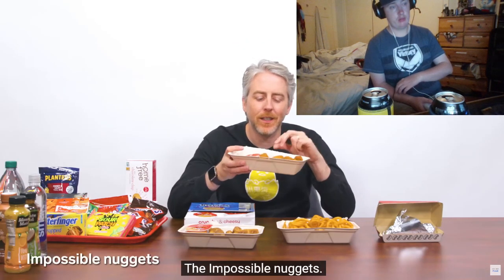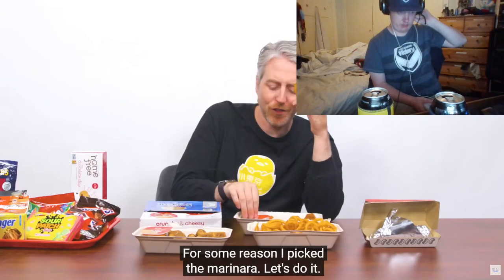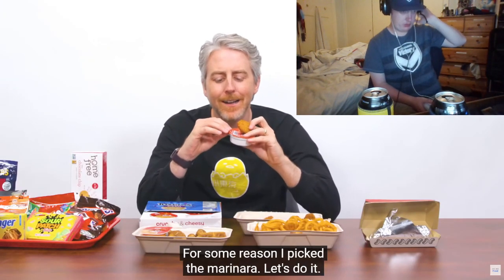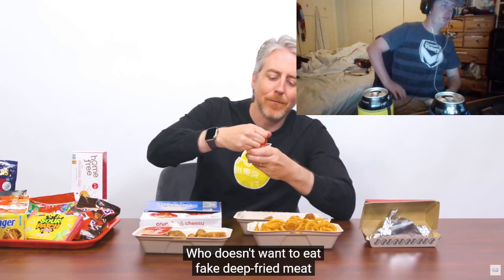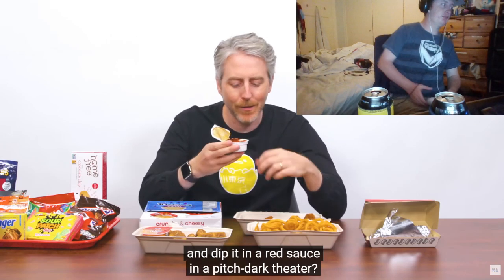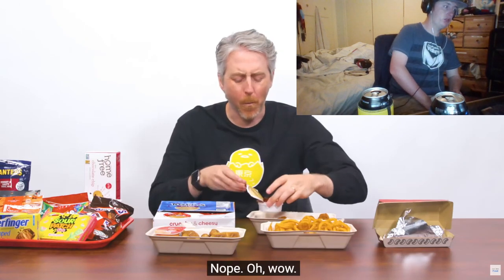The Impossible Nuggets. Oh, yes. For some reason, I picked the marinara. Let's do it. Who doesn't want to eat fake deep fried meat and dip it in a red sauce in a pitch dark theater? Nope. Oh, wow. Those are really bad.